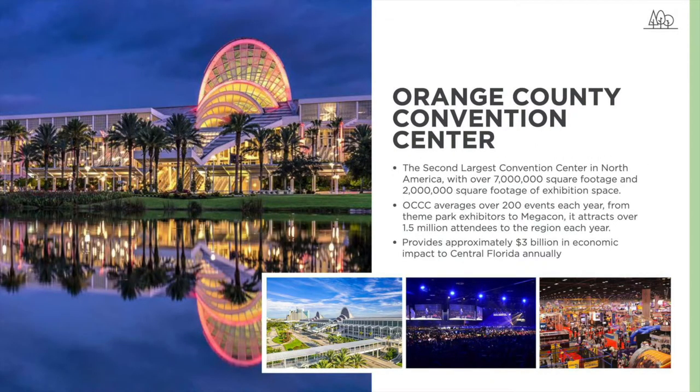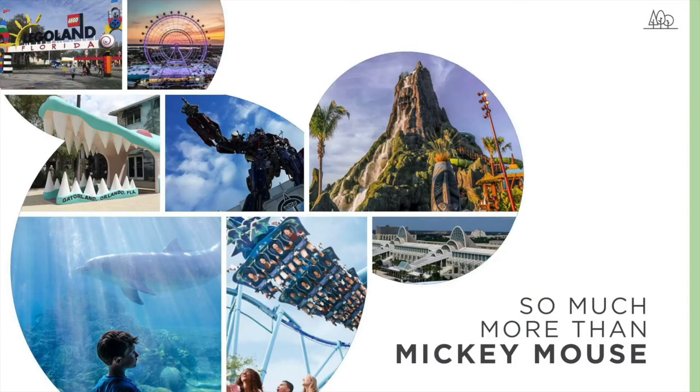Let's talk about other amenities in the Orlando area, such as the Orange County Convention Center. The second largest convention center in North America, with over 7 million square feet and 2 million square feet of exhibition space. The OCCC averages over 200 events each year, from theme park exhibitors to MegaCon. It attracts over 1.5 million attendees to the region each year, and provides approximately $3 billion in economic impact to Central Florida annually. And remember, when it comes to amenities in the Orlando area and Central Florida region, there is so much more than Mickey Mouse.